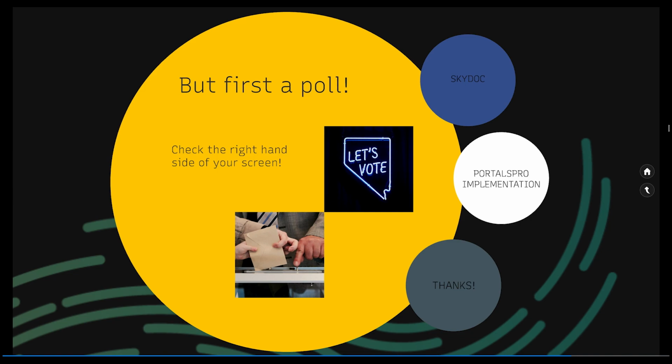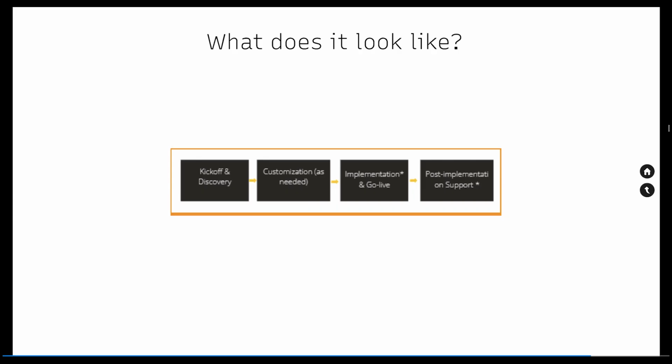Okay. What does the implementation cycle for PortalsPro look like? As you can see in the slide here, it is a standard process. We start with kickoff and discovery. That could take a few calls, and based on what we discover from those calls, we will understand if there's any customization needed on our existing standard version of PortalsPro. And if needed, we will do those customizations as well and get into implementation and go live. And following that is post implementation support.